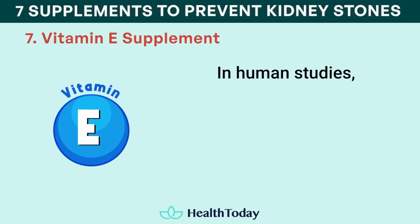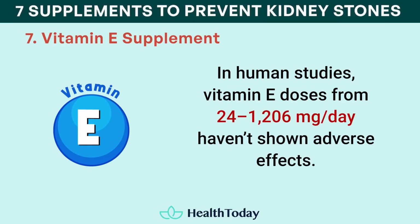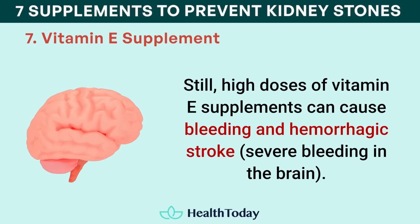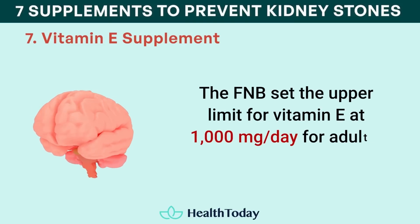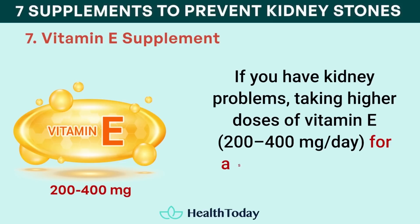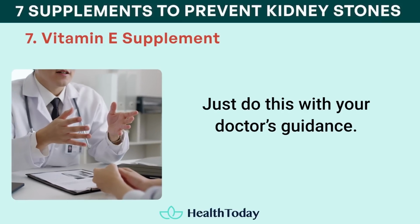In human studies, vitamin E doses from 24 to 1,206 milligrams per day haven't shown adverse effects. Still, high doses of vitamin E supplements can cause bleeding and hemorrhagic stroke, or severe bleeding in the brain. The FNB set the upper limit for vitamin E at 1,000 milligrams per day for adults. If you have kidney problems, taking higher doses of vitamin E, about 200 to 400 milligrams per day, for a short time might be helpful. Just do this with your doctor's guidance.